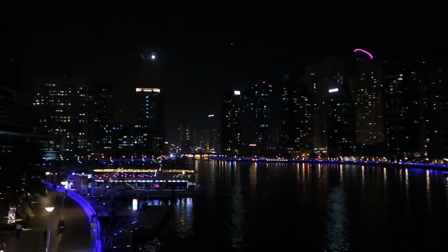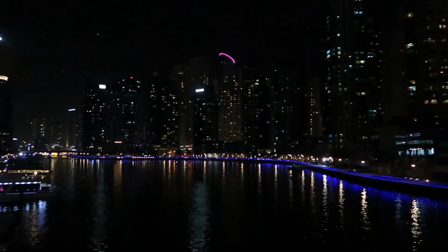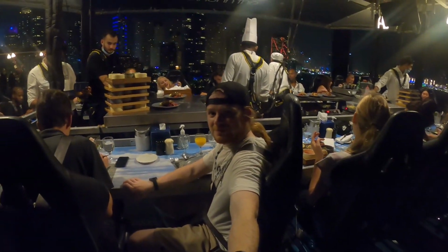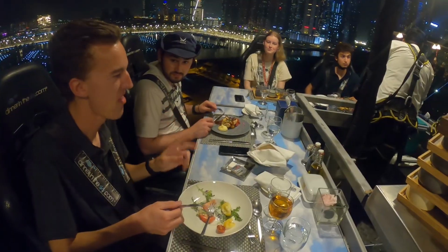All right, made it back off the train and we're in the marina. Beautiful little walk. We're gonna head back to the hotel before dinner, which I think you'll find pretty sweet. Welcome to dinner in the sky in Dubai. 50 meters in the air.